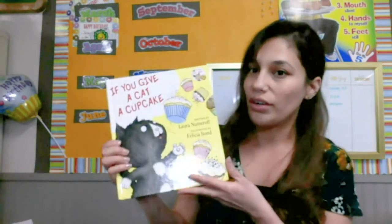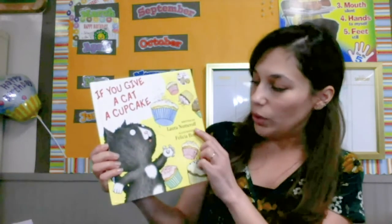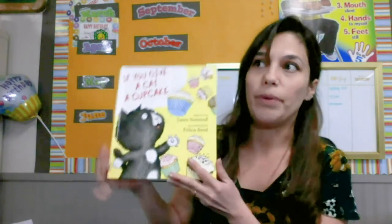Hi, everyone. We are going to start off with week 1, day 2. And our agenda for today is we're going to do a little language arts, some math, and then we're going to end off with social studies. So let's start off with our story time. If You Give a Cat a Cupcake. Written by Laura Numeroff. Illustrated, remember that's who drew the pictures, by Alicia Bond.